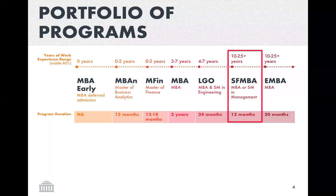So just quickly, at MIT Sloan, our master's degree programs are represented in a portfolio of degree programs. You can see here I've highlighted the Sloan Fellows MBA program. This is one of our two executive degrees that lead to an MBA, or in the case of the Sloan Fellows, a Master's of Science in Management. All the way to the other end of the spectrum is our early career master's degree programs. And then right there in the middle is our more traditional two-year MBA program.